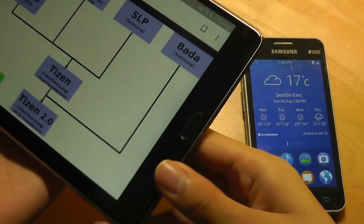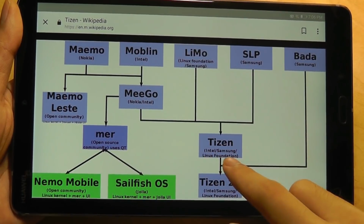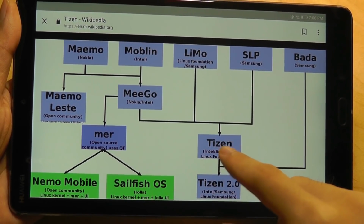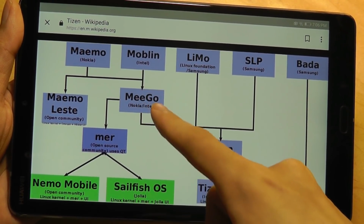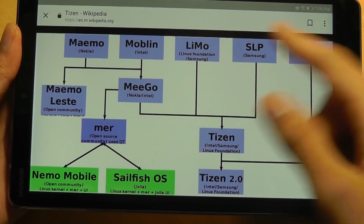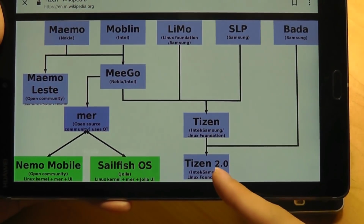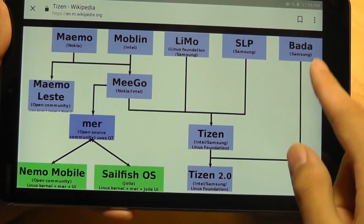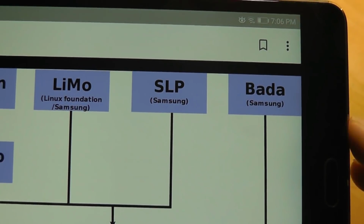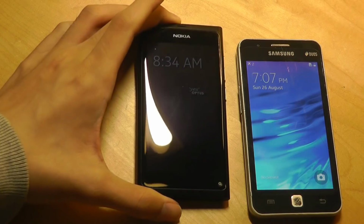So going back to where Tizen OS stands in terms of its release history, we can see that this is where Tizen is, and we can tell that it's a sub-branch of operating systems like MeeGo. We saw MeeGo on the Nokia N9, so it's interesting how this is inspiration, at least parts of the code, for what Tizen is. And Tizen 2.0 and above are also inspired by Bada, which is Samsung's true homebrewed OS that they completely created from the ground up that was released about a decade ago.